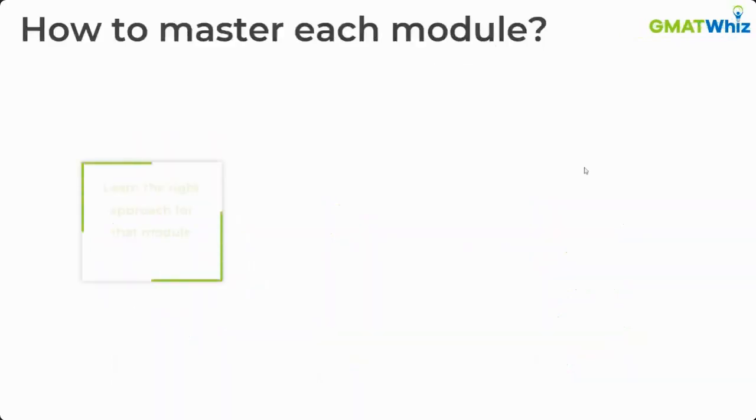The first thing that you need to do is first learn the right approach for that particular module. So we covered the right approach for two modules today, SC and CR, and I talked about the right approach for RC as well. Please make sure that you first learn the right approach. In fact, at GMATViz, we make sure that we teach you the right approach before we teach you any particular topic in the entire course. That's something which is core for us.